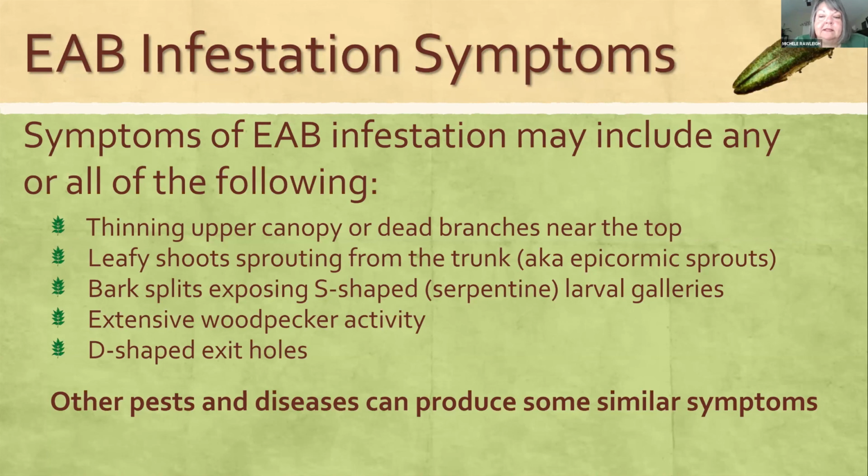Another thing is what we call epicormic sprouting, and I have pictures of all of these. And this is a response, and you may have seen this when you do some severe pruning of your tree, especially like a crepe myrtle, where it'll just send out this whip-looking thing. That's a response to a wound or damage. Bark splits, exposing these larval galleries, woodpecker activity, and these exit holes.